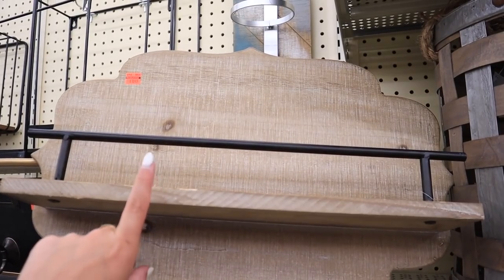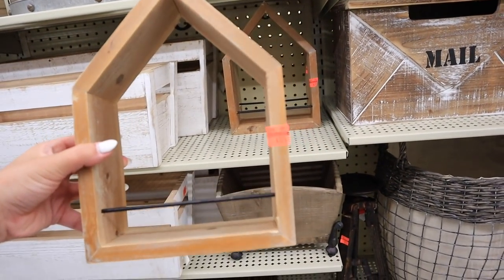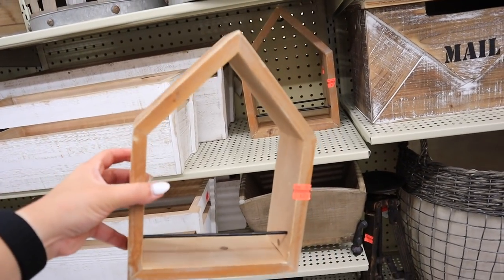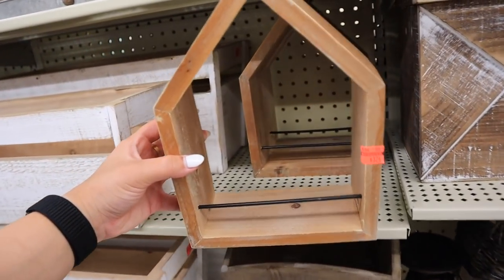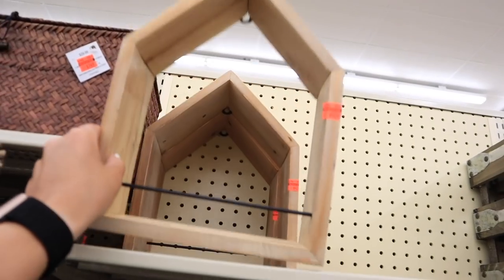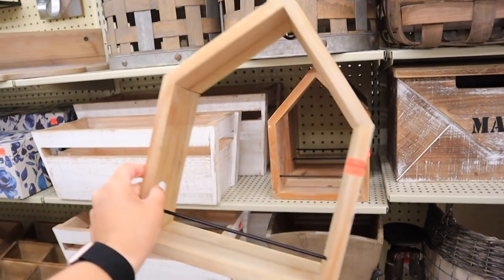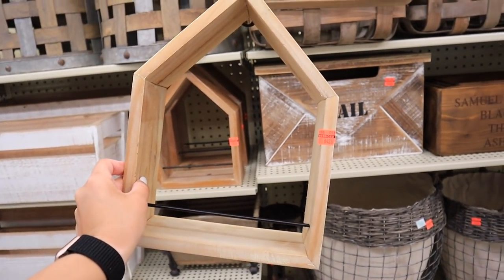It's only $10.49. These little house shaped ones are adorable as well, and these are only $3.74. These are so cute and such a good deal. They have a bunch of those as well. And then they do have it in a little bit of a bigger size, so you could do a wall full of them, and this one is $4.24.